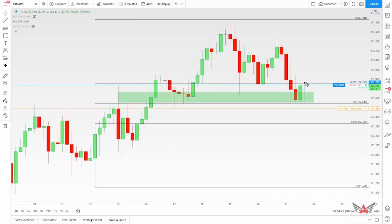These are real trades, and I want to give you guys an inside look at what it really looks like to take trades on a larger sized account. I have 2.47 lots here on a Euro Yen long position, and I'm going to be talking you guys through this trade. So whether it's a winner or a loss, I'm going to be publishing it to YouTube.